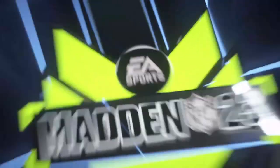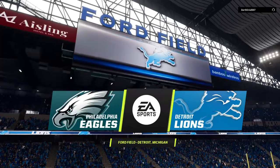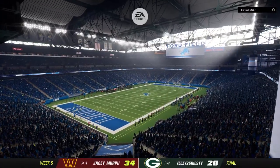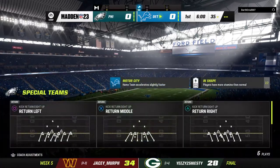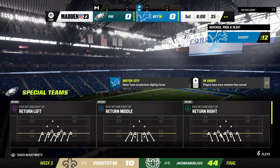Coming to you from the venue that hosted the Super Bowl back in February of '06. Welcome to Ford Field in downtown Detroit. Today, we've got a good Week 5 matchup in store here between the Philadelphia Eagles and the Detroit Lions.